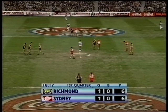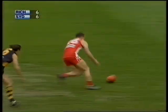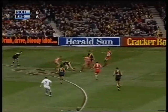So a goal each, and the crowd really building. It's a good crowd, and they're very noisy. Otten's getting the Tigers' first use out of the middle, getting back onto it. Crouch has the time to go wide. Swan down in the guts. Yeah, that is the middle. McPherson gets to half forward. Kelly in front. Burke made the spoil through the legs.